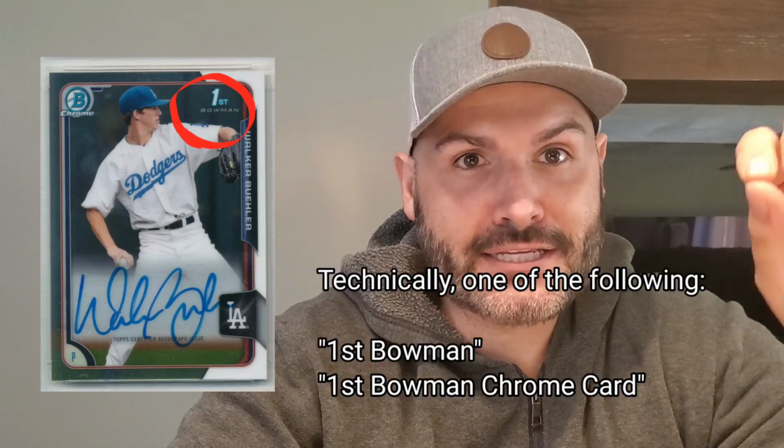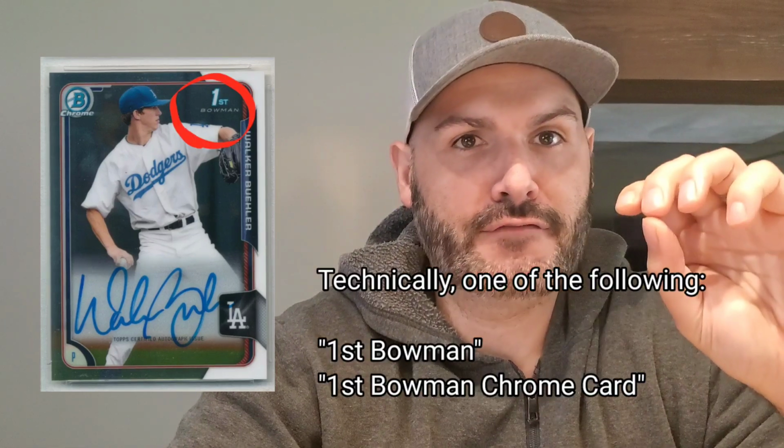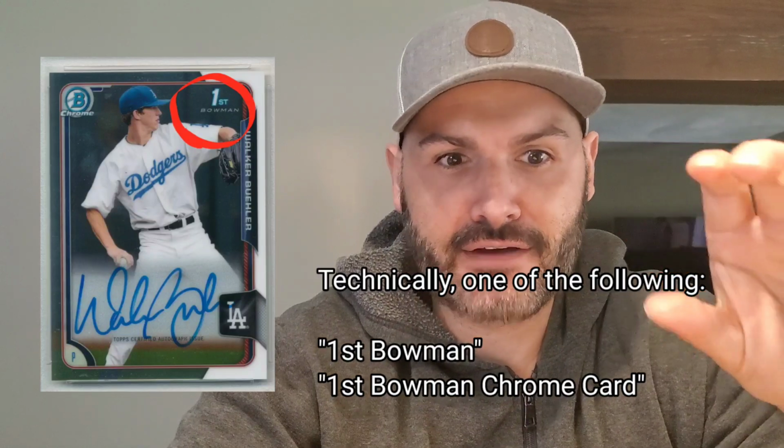And the data and the examples that I'll be using are going to be from the last 10 to 11 years. So let's first talk about autographs. With autographs, you're going to want the top certified autograph of the player from their first prospect issue in a Bowman release, in a major Bowman release. And at least 90% of the time, this is actually going to have the first prospect text written right on the front of the card. So it's going to be pretty easily identifiable.